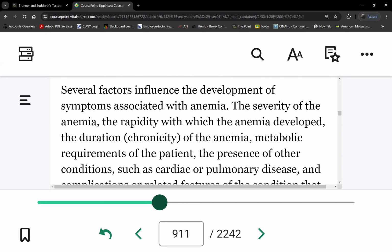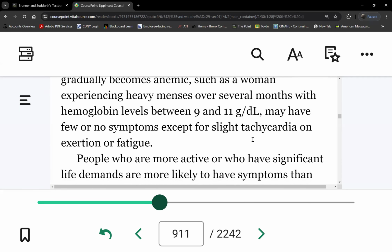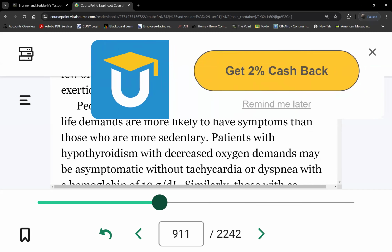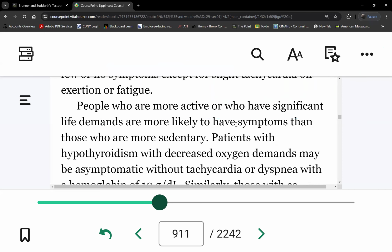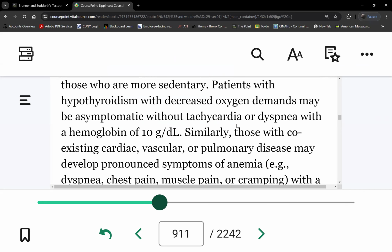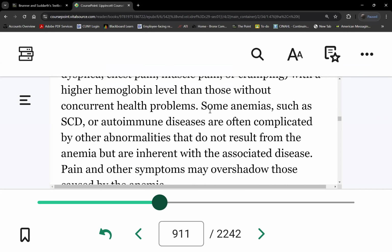So let's go now to the manifestations. Again, there are similarities, but there will be slight differences that you find exclusively in certain types, especially the low red blood cell production type, which covers iron deficiency, B12, and folate deficiency anemia. Under production, decreased production. So with SCD, for instance, sickle cell disease, you still remember this?